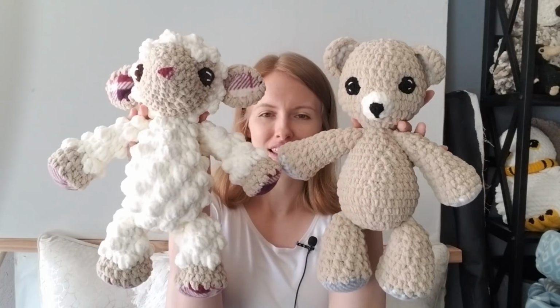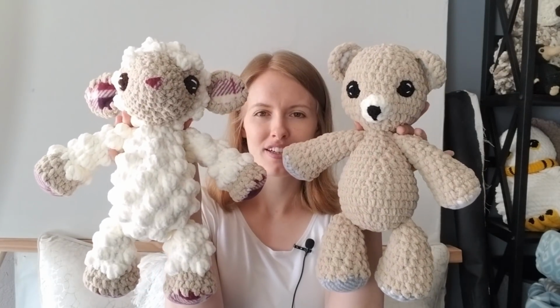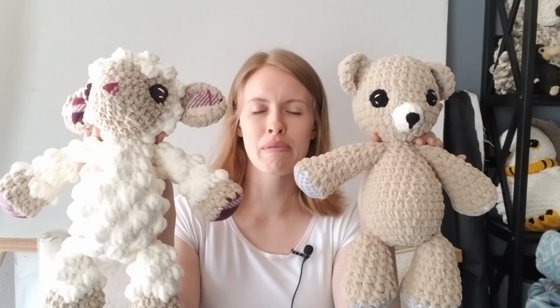And it's also kind of fun that they use the exact same colors. I mean, inverted amounts. This one uses more of the vintage white, this one uses more of the almond. But I was able to use one skein of vintage white and one skein of almond for both of these. And different fleece patterns, obviously, but aren't they cute?